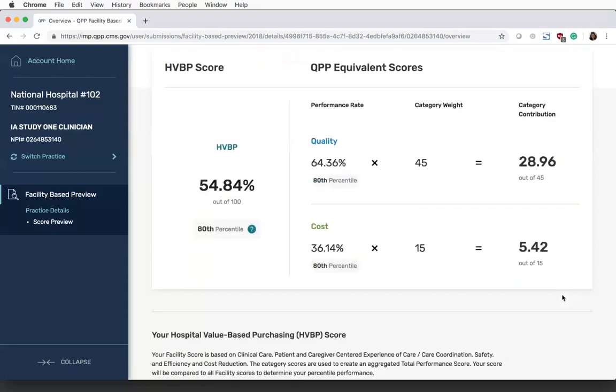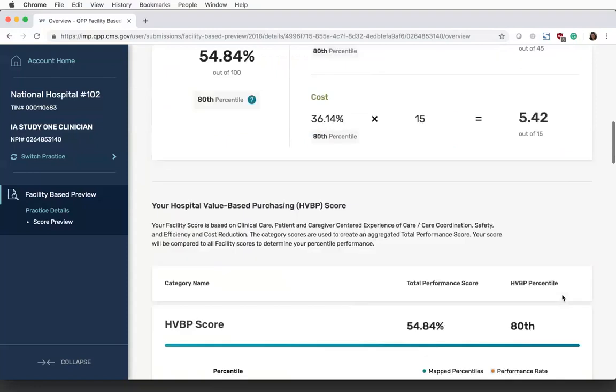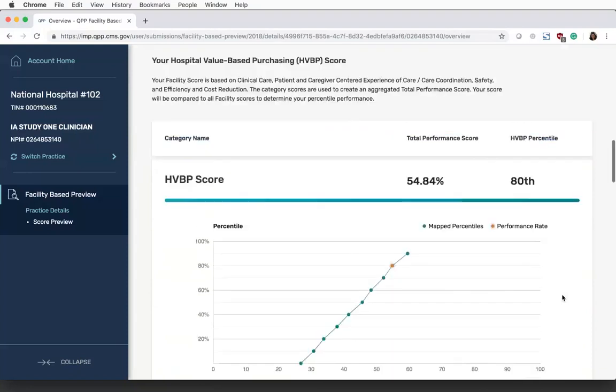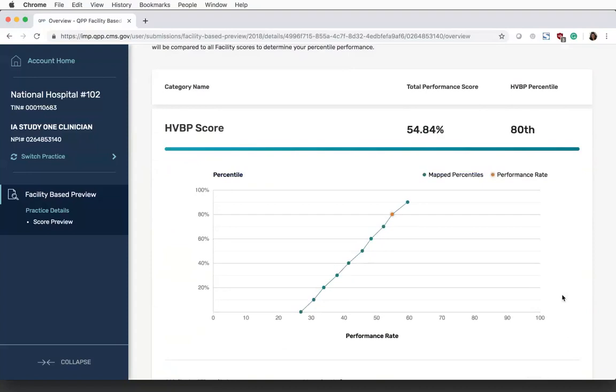Now, if you're interested in more details, you can continue scrolling down the page, and we're going to help you understand more details by utilizing graphs. What we do with each of these categories, the HVBP score, the quality score, and the cost score, is we help you look at the percentiles and the mapping to performance rate and then specifically call out the score that's associated with this user. At the top, we call out those high-level details, specifically the performance score and the HVBP percentile, which is how we do that crossover again.